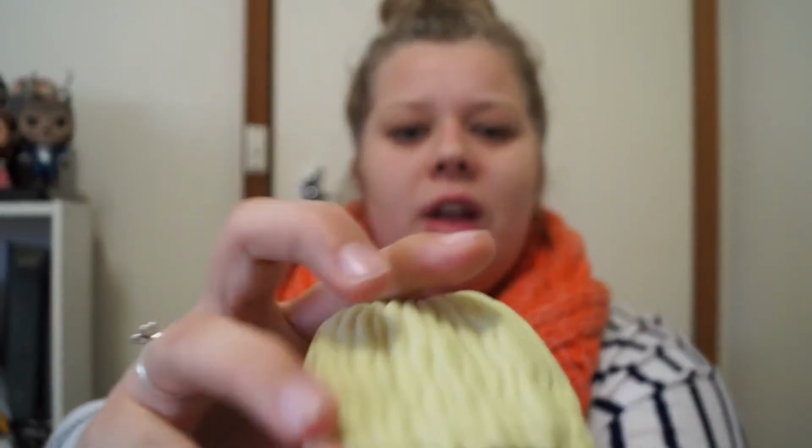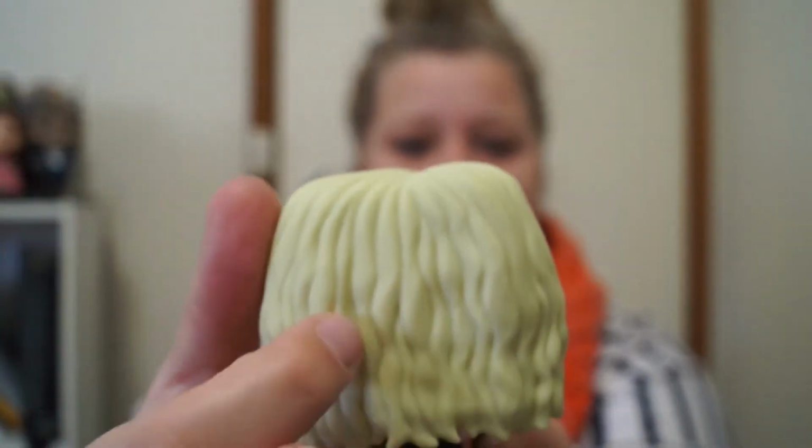This is why I hate stands. But, you know, I love the detailing on the hair, it's so textured. And yes, that is Miss Luna Lovegood. Next movie one I have, and it's just my fangirl heart, is Edward Cullen.